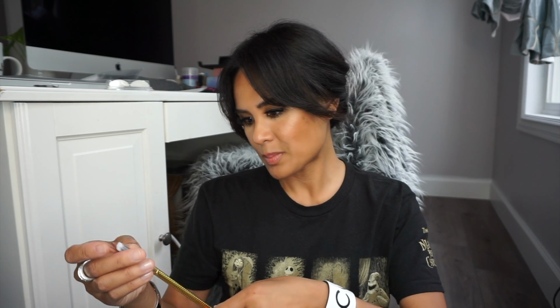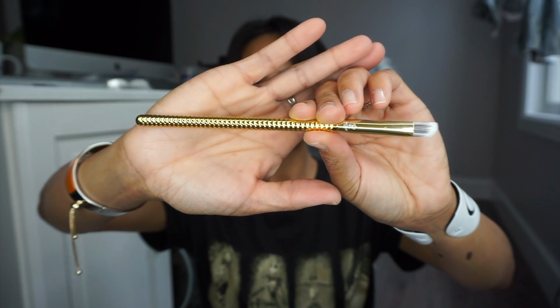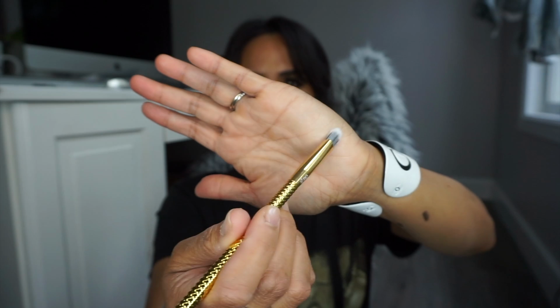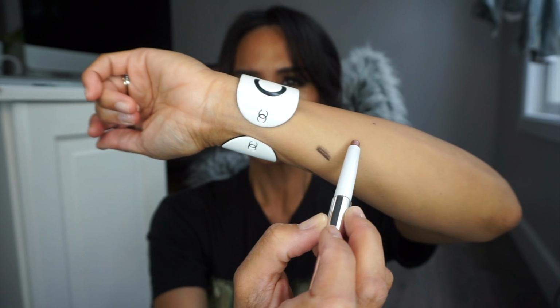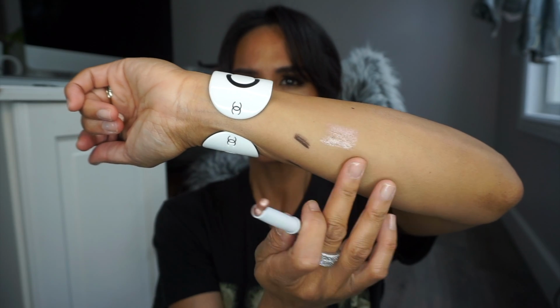All right, the next thing here is this really cute eyeshadow brush. This is by Moda, and this is a Triad Eye. Look at this brush. I love the gold brush with this texture on it. Next up is this Mally Evercolor Shadow Stick Extra Ombre. Ooh, pretty. So pretty. Gorgeous color.